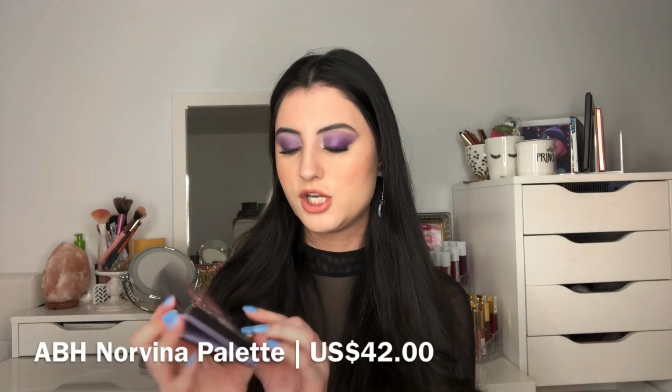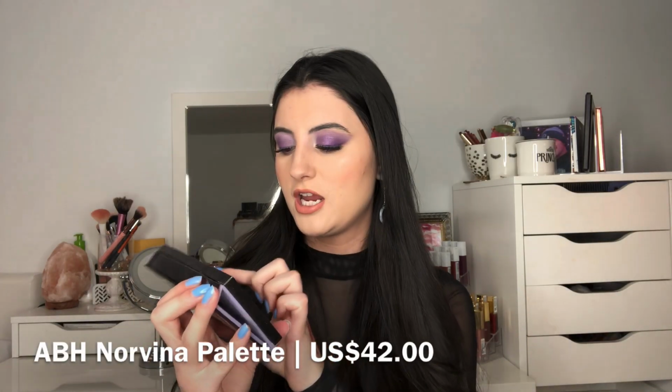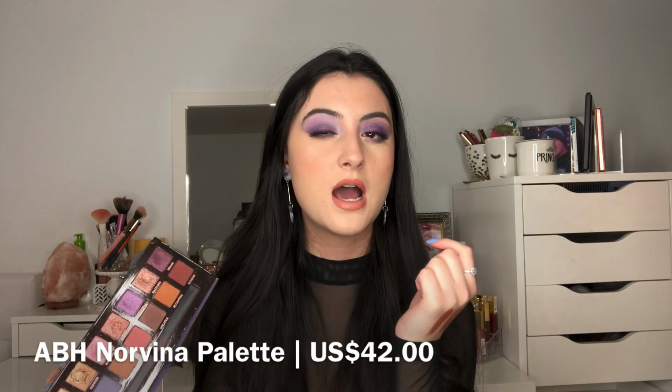I used this shade Soul and this shade Celestial today on my eyes to create this kind of purple look, and I did really like how it turned out. Again, amazing shades in here, same quality, everything like that. It just depends. If you like these kind of shades, totally worth it. And I just love the purple packaging on this one too.